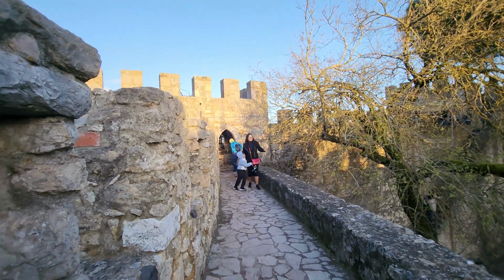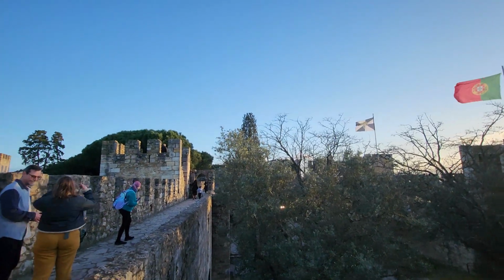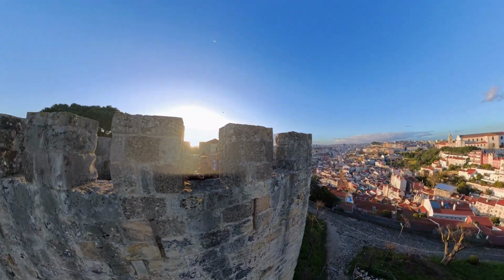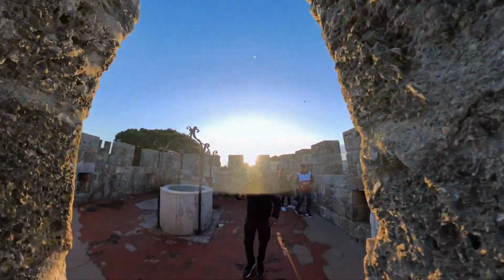With children, climbing the towers can be a bit risky and parents should hold on to small children to avoid accidents. The views from above are mesmerizing and all around panoramic views everywhere. It's definitely worth the climb.